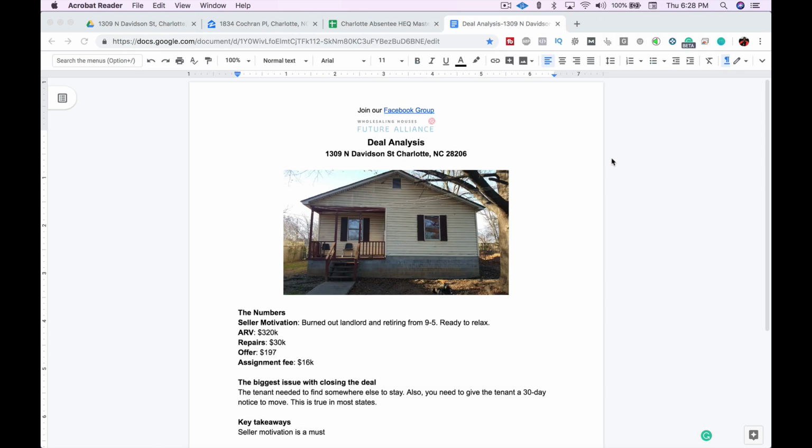All right, guys, so let's go over the numbers in this deal. But before we do that, let's talk about seller motivation. In every single transaction, you will need a seller that is motivated. I've had some properties that came across my desk and the numbers worked out perfectly. However, the seller wasn't super motivated to sell. We were offering the right price for the property, however, the seller just didn't want to sell at the time.